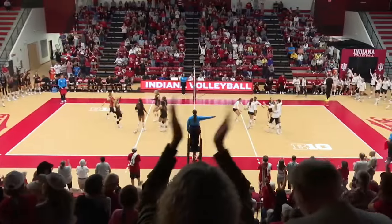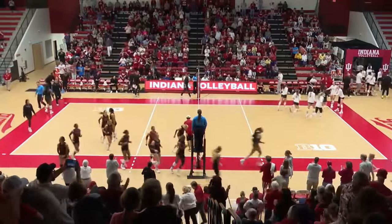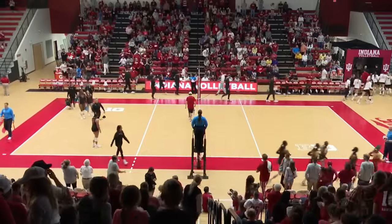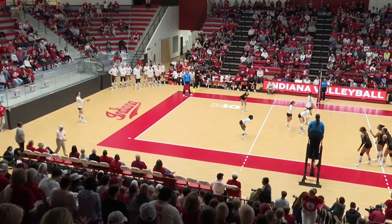And a service error. Indiana wins the set. It's 1-1. Indiana at home against number 20 USC, as both teams will head to the locker room for an extended break of 5 minutes. What a set. Indiana dominated that one. They win it 25-17. Athletic with the right hand. I want to see her get more involved.